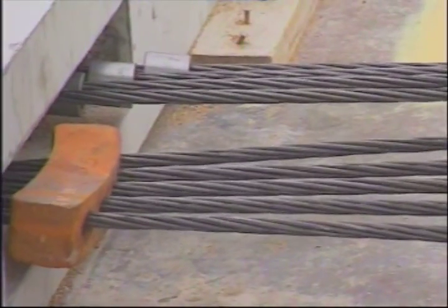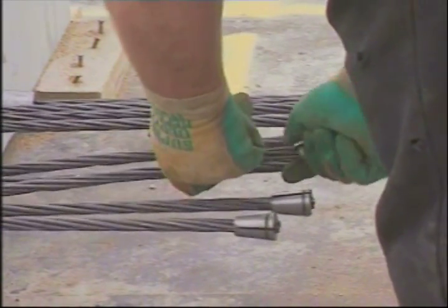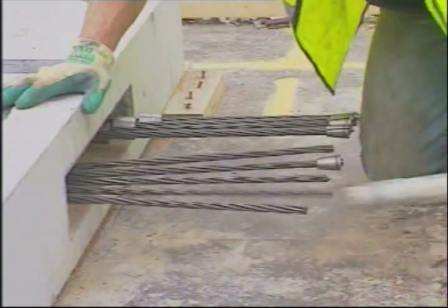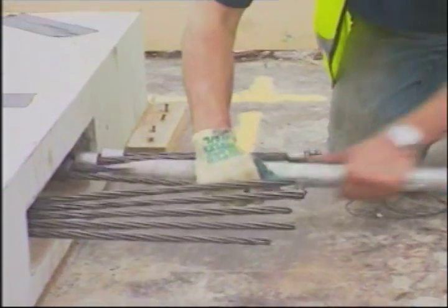Anchor blocks and wedges are installed. For these 5-strand tendons, a curved cast iron block is used. 3-piece wedges are fitted around each strand and will then be pushed home all the way to the casting. A light coating of grease will have been applied to the block prior to installing the wedge.